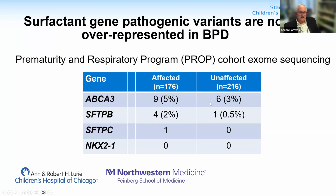And I must say that this is consistent with some of the population-based studies that we did about 15 years ago, looking at the frequency of pathogenic variants in the general population. We found in those studies that about 3 to 5% of the general population carries a pathogenic variant in ABCA3. Remember, ABCA3, we think, is primarily expressed as a recessive disorder, so you need 2 copies. All of the individuals we identified here were monoallelic for pathogenic variant in ABCA3.